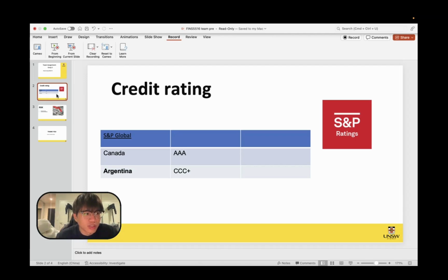Investors can use the credit rating to understand the risk of exchange rate and investment in those countries. For example, use the S&P rating. We can see Canada has a AAA, which is a very stable level. The higher the rating you get, the lower the risk in this country. While Argentina only has a CCC plus, which is very low, and this means the country is very unstable on its debt repayment.